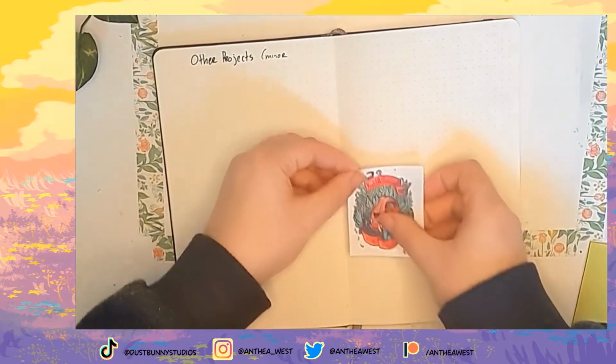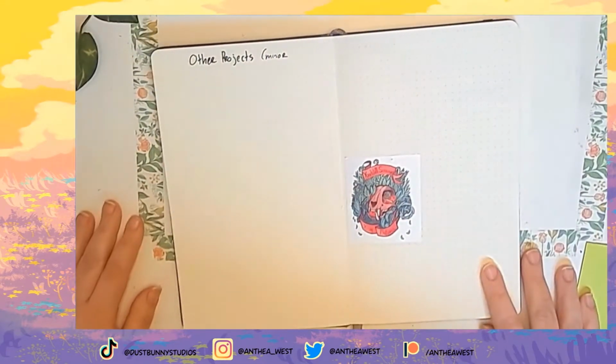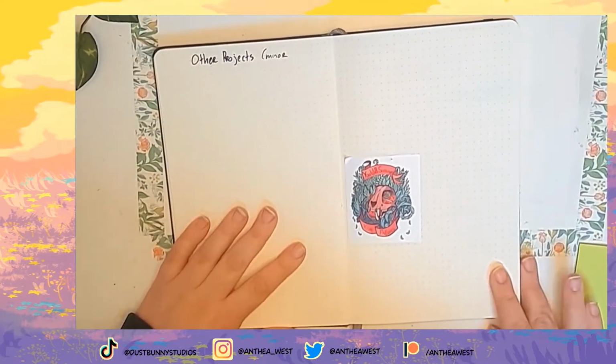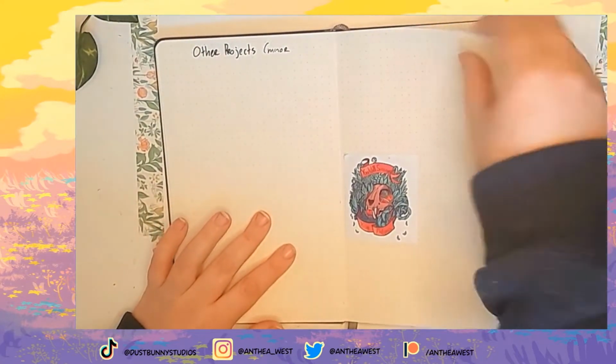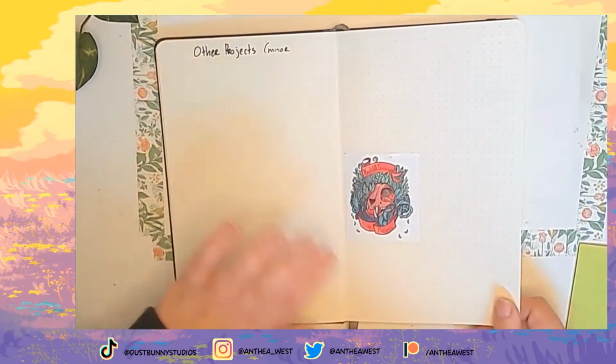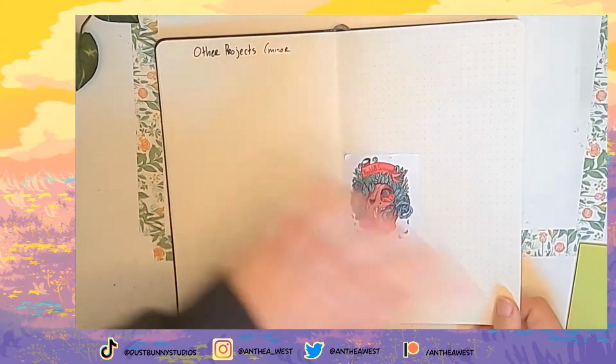Let's just put it here. There we go. Looks a little less sad now. But this is just a page for other projects, like minor stuff that I couldn't be bothered to give its own proper page. So I don't have anything at the moment. I probably do, and I should write them down and work on them, but I haven't at the moment.